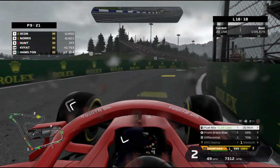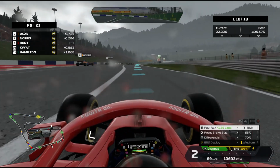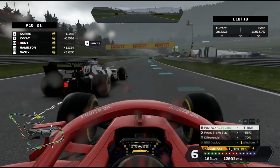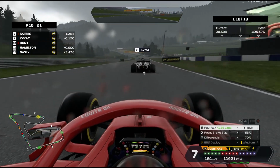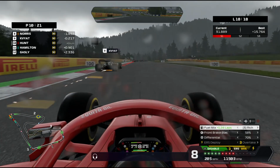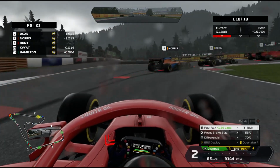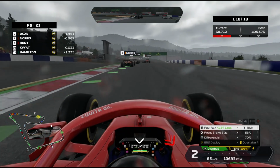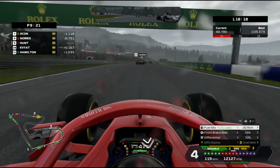We've got Ocon in 7th place at the moment, so maybe we'll get out in 8th. No, we haven't. We've missed 8th as well because Lando Norris in the McLaren has got, oh my goodness, and we've got Daniel Kvyat in the AlphaTauri as well. He's got past us. Let's see if we can get the move done on Kvyat into this turn. Yes, we do. Very, very tight there for James. Can he get it round? Yes, he does. Just about. And so he holds on at the moment to 9th place.